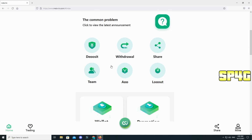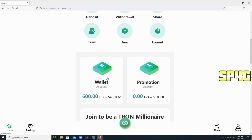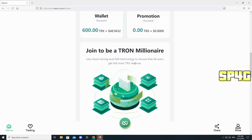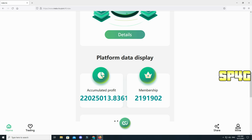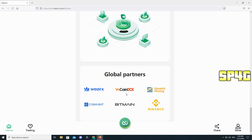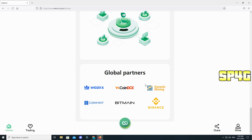If you go down a little bit more, you can see join to be a TRON millionaire, use cloud mining and DeFi technology to ensure that all the users get the most TRX revenue. They have close to $22 million accumulated, and at the same time, they have just over 2 million members. Cloud mining offers a potentially cost-effective way of mining for Bitcoin, TRX and other cryptocurrencies. At the same time, both quantitative trading and DeFi technology will allow you to easily participate in blockchain transactions with a small amount of capital and obtain stable income like insurance. So pretty much it is like a DeFi website, and you can see their global partners are pretty big names, so it is a secured place to have your money so you can earn money over time.